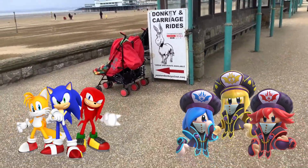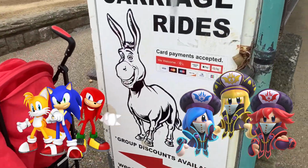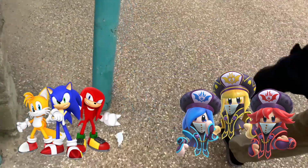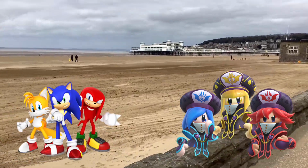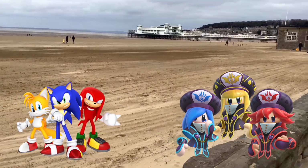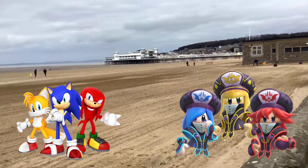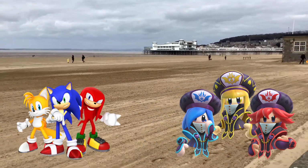Look, look, look! There's a picture of Donkey from Shrek. Oh yeah, and I can see there's donkey and carriage rides. That was interesting. Look, here comes the sunshine. The sunshine is coming. Ooh, it's about time that we get sunshine. I mean, really. Yes, here it comes. The brightness of this beautiful sunshine is just so amazing.